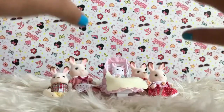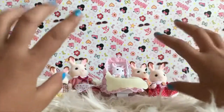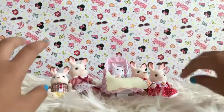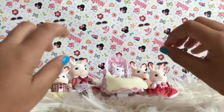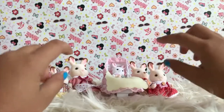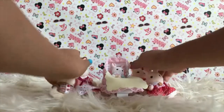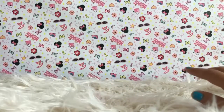Today, you guys are going to see the surprise you've been waiting forever and ever for. We got this cute little set right here. And now I'm going to show you the surprise. Family, you have to move right here. So let's move you guys, you and your little baby. And you guys are going to see the surprise.